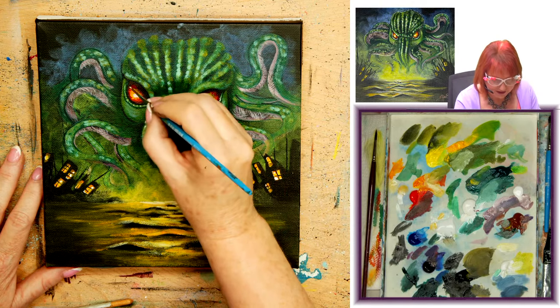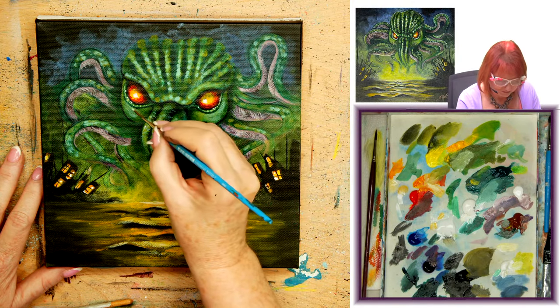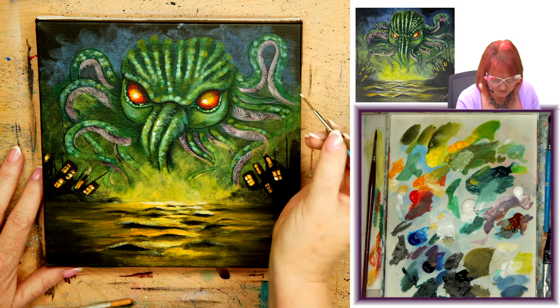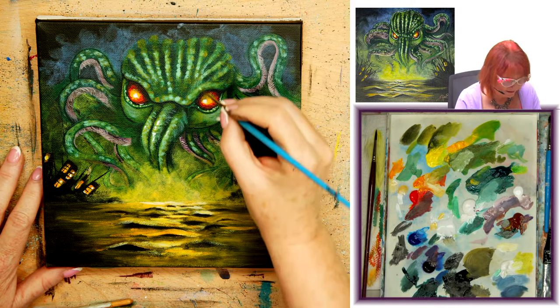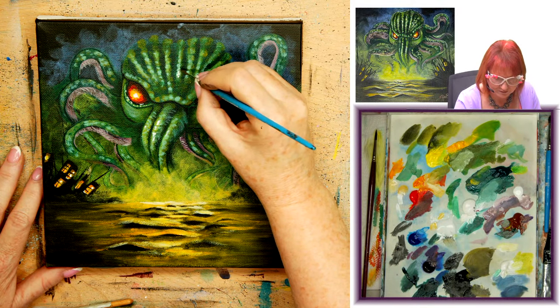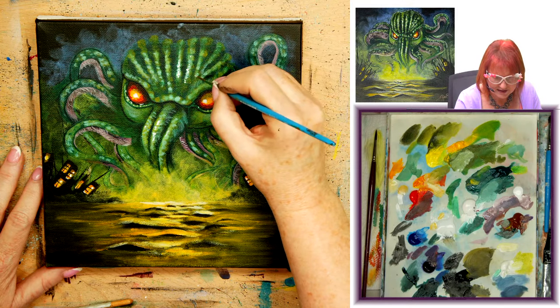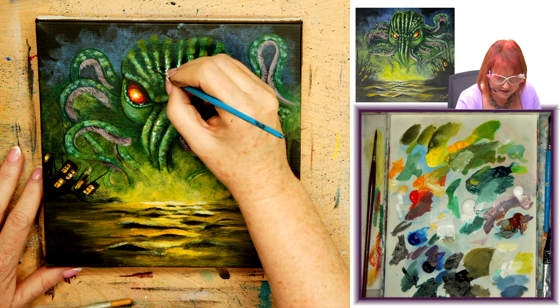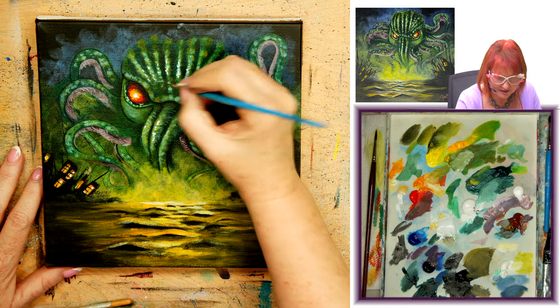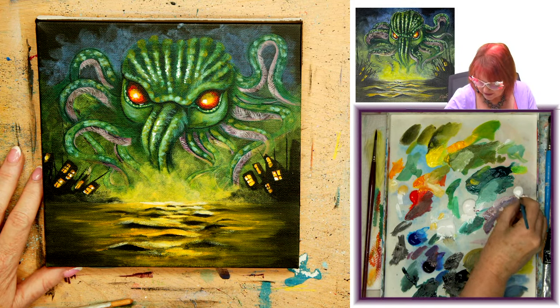A little bit of reflection in the inner eye. It's looking for some. Just sort of dot up in here. It's sort of like maybe there's bright light that's reflecting, showing some of the just-coming-out-of-the-water wet. So I like to make sure that I've got that.